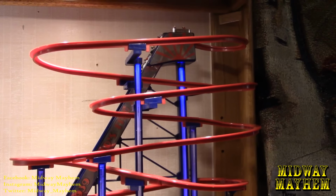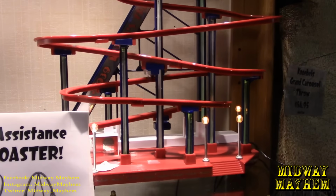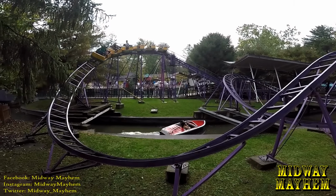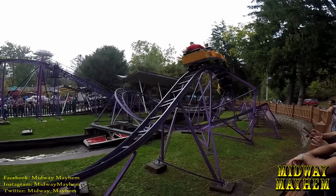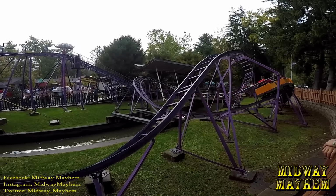So if you want to own your own roller coaster, you can buy one here at Knoebels. Check out this neat model set. Pretty awesome. Even comes with an operator panel. And the award for coolest location for a kids coaster goes to Knoebels. Look at this, guys. It's your standard kids coaster, but it literally goes over a flume ride. It's beautiful.